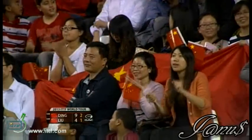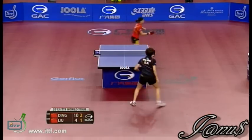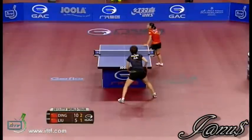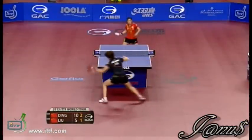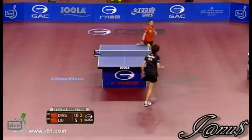Women are having fun, it seems, and this, yep, and there it is, 11-5. Ding Ning building on her lead.